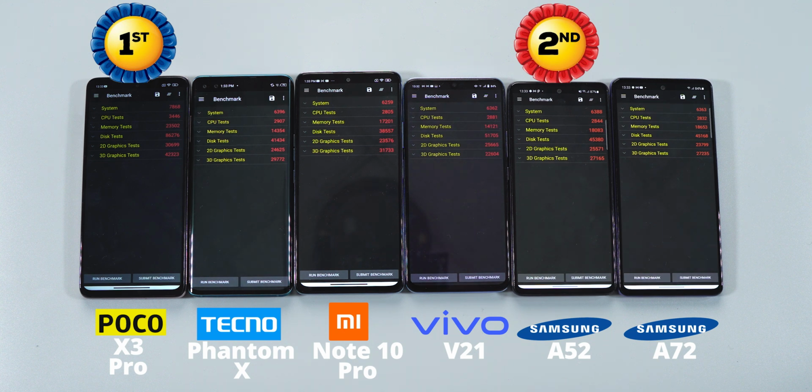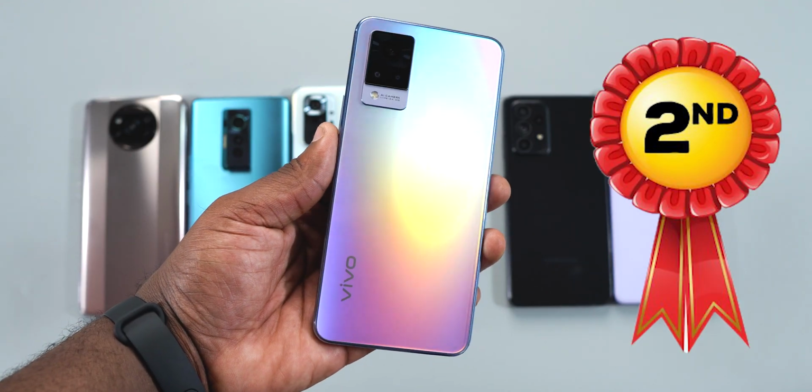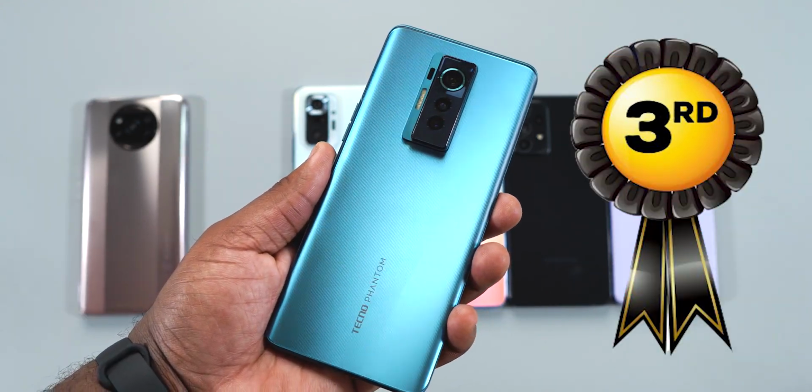125,431, while the Samsung Galaxy A72 scored 124,050. And that gives the Samsung Galaxys second and third position. So for the synthetic benchmark test, the overall winner is the Poco X3 Pro. Second place goes to the Vivo V21 and third place goes to the TECNO Phantom X.